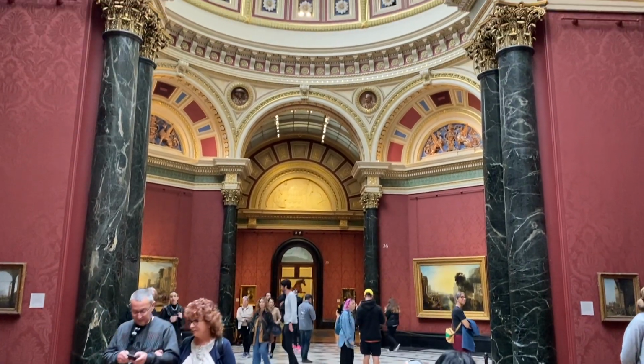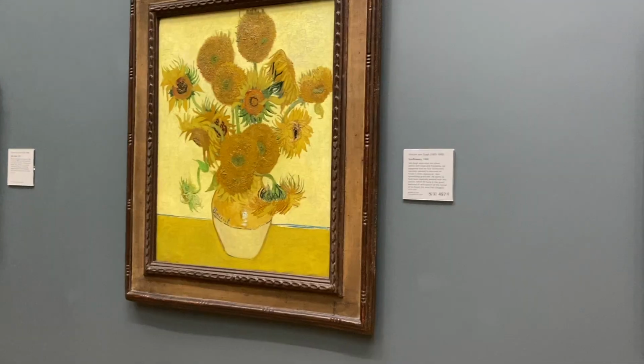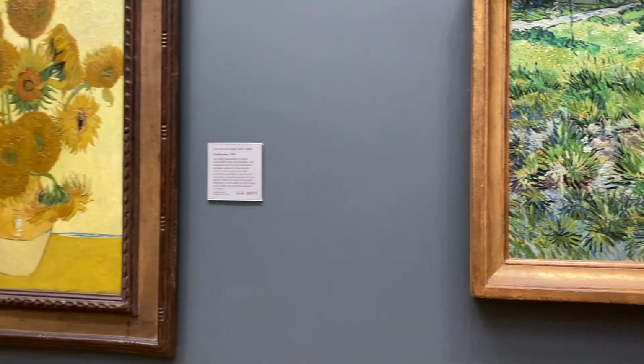Located in Trafalgar Square is the National Gallery. This gallery is free to check out and is home to some of the world's most famous paintings. Check out Van Gogh's sunflowers here and much more famous art.